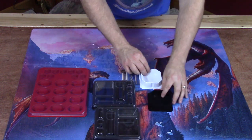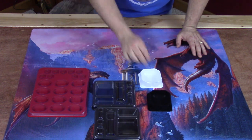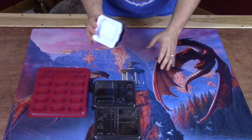And so if you have components from Stagmire or whoever from Treasure Chest, they make those really nicely. And these just pop right back on. And again, everything is very secure. So these are really great for travel.